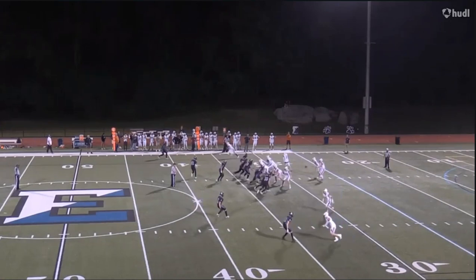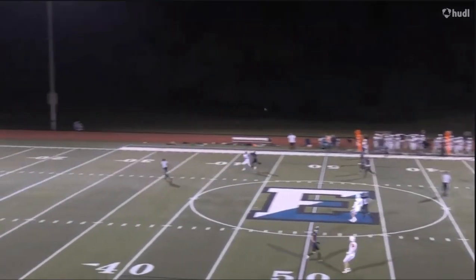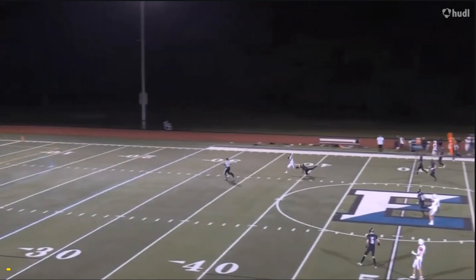And again, this is off coverage. He's got about 7 yards cushion. Corners have to be very wary of his ability to separate with his speed.